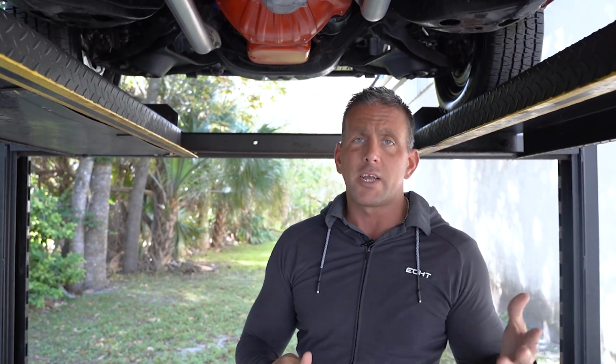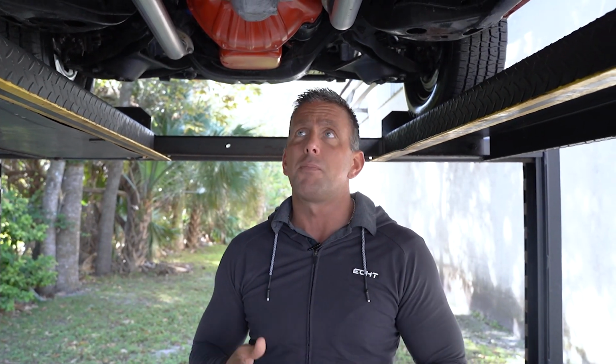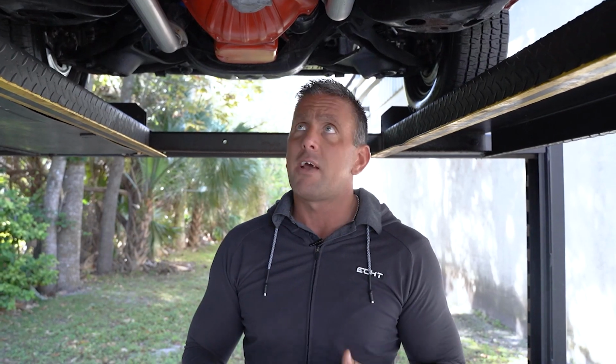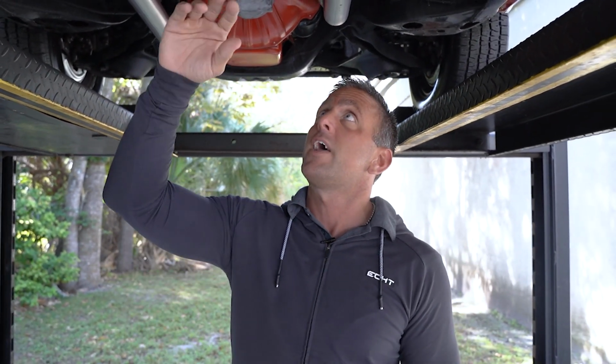This car's been parked in our showroom for the last 3 days. It's not leaving anything on the floor, so that's not a leak. And if you drive the car, that'll take care of itself. It won't even leak. But when they sit, they dry out, they have a tendency to develop small little leaks or seepage, which is what that is.